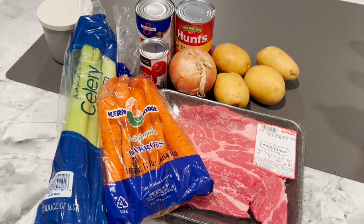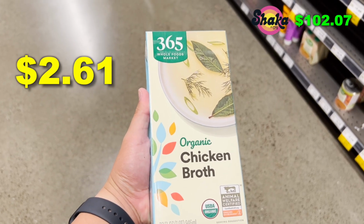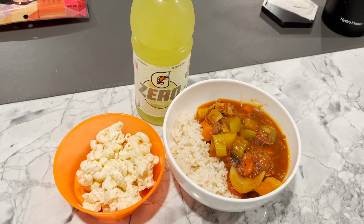So I went on home with all of my things, and then I realized I had made a critical error. Forgot my chicken broth. So I had to go over and get bougie at Whole Foods and buy their chicken broth for $2.61. So after chopping everything up, throwing it in the Instant Pot, beef stew with macaroni salad was created. And hopefully this should last me a few days for the week.